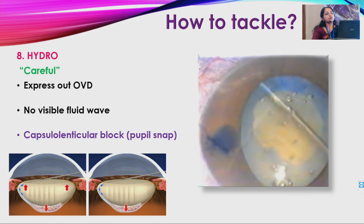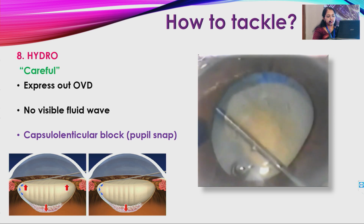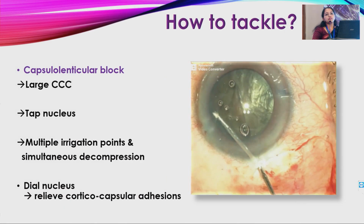Doing a careful hydro is important because there is no visible fluid wave. You have to express out the viscoelastic before you do a hydro. Be very careful that you do not cause a capsulolenticular block. This happens when you have a small rhexis. You will see that pupillary snap sign. So in order to prevent a capsulolenticular block, you need to have a large rhexis.